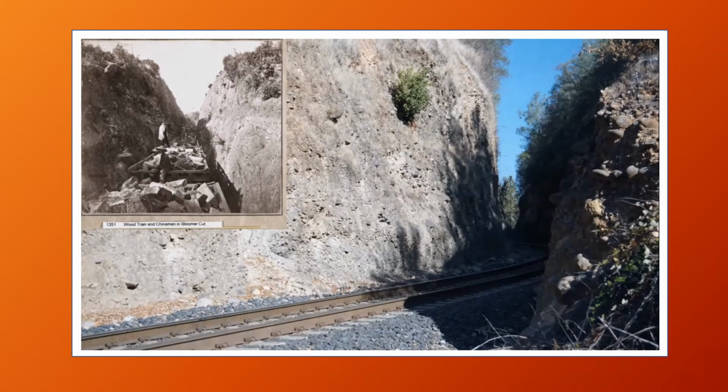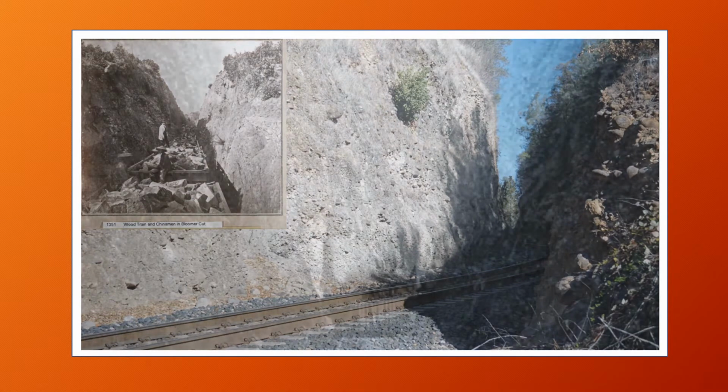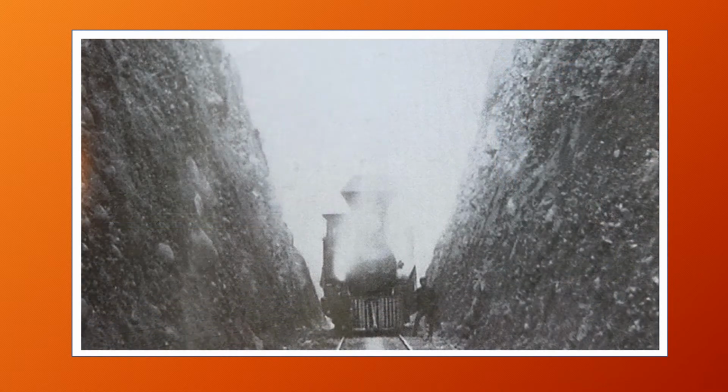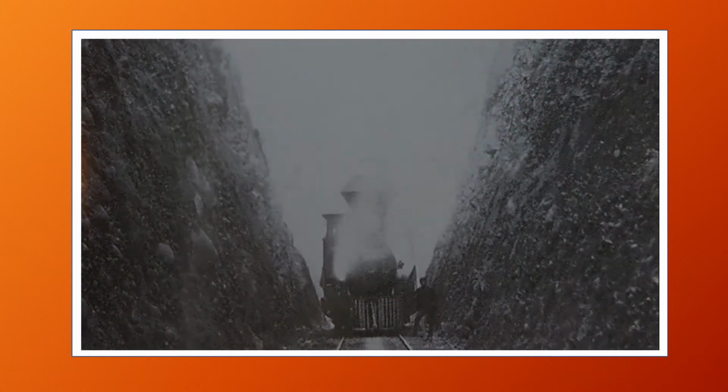If you were going to build a railroad today, it would be illegal to have a cut this narrow. The Federal Railroad Administration would require you to slope it back. But this is so stable that when you look at these historic photos, in some cases, you can still match cobbles on the wall today.